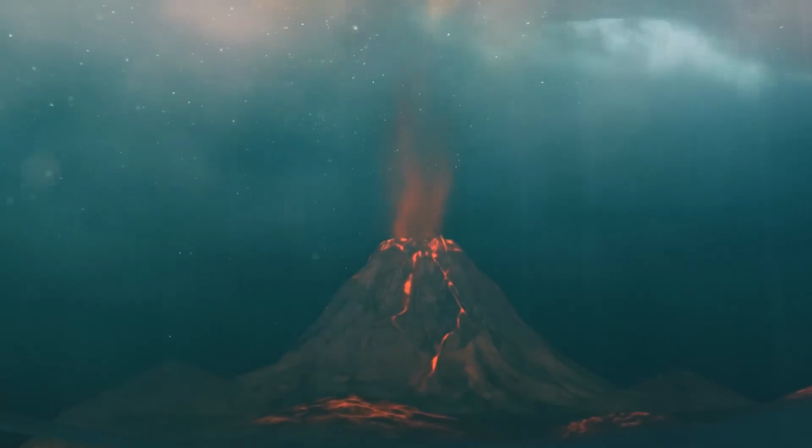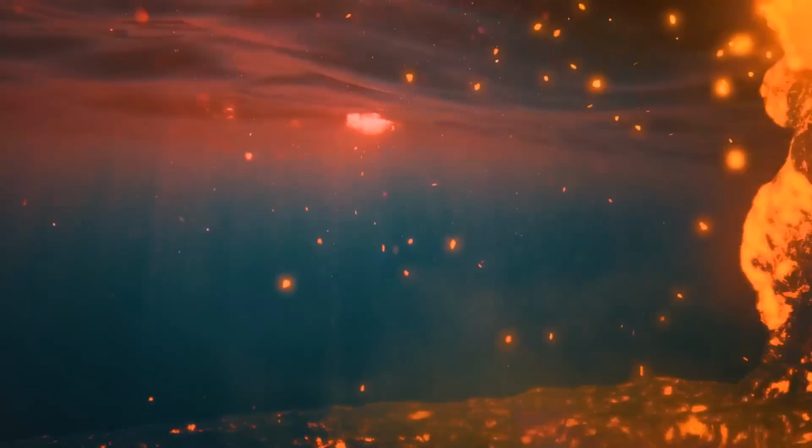It will start on the ocean floor. First, lava fountains miles high will begin boiling the water and emit sulfur dioxide into the atmosphere, where it will reflect sunlight. Along with ash and magma, a massive amount of water vapor will rise into the air.